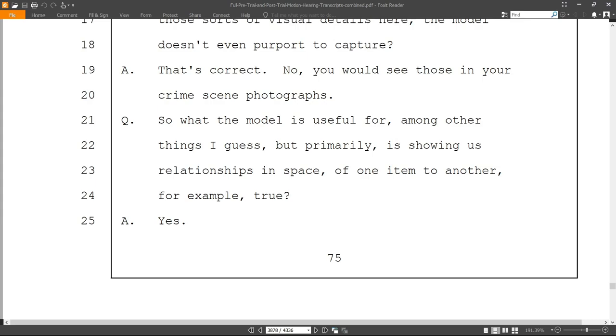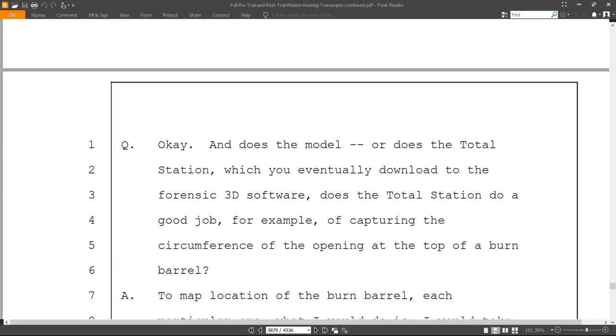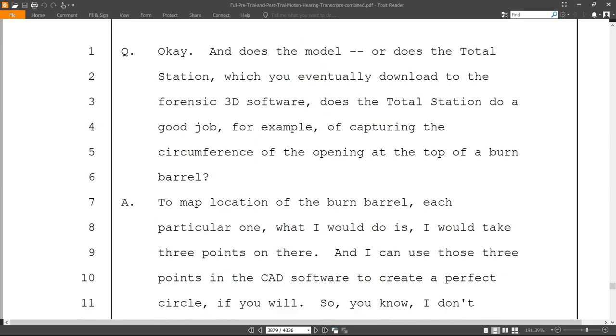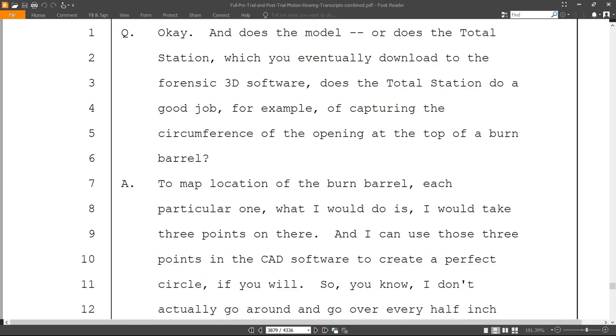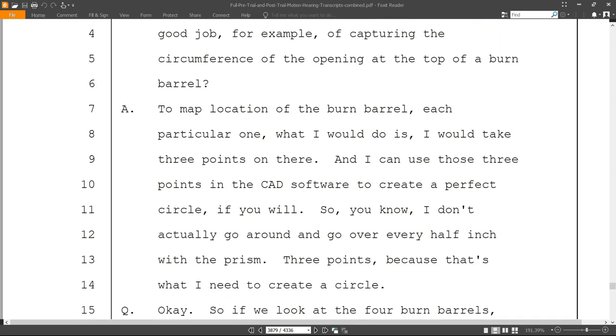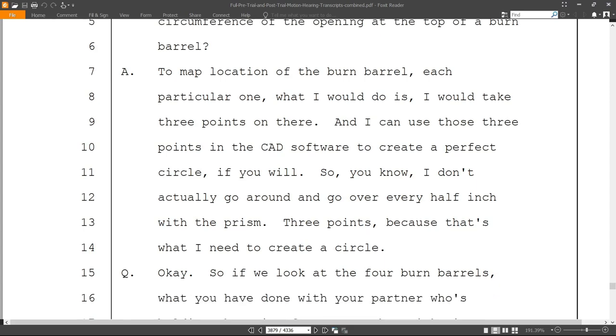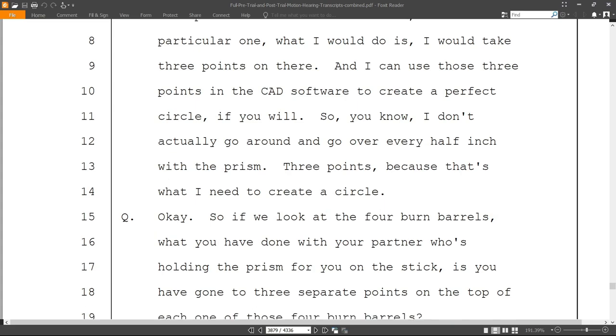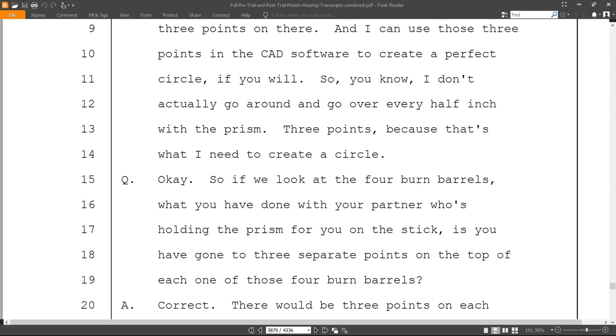So what the model is useful for, among other things, I guess, but primarily, is showing us relationships in space of one item to another, for example. True? Yes. Okay, and does the total station, which you eventually download to the forensic 3D software, do a good job, for example, of capturing the circumference of the opening on the top of a burn barrel? To map the location of each particular burn barrel, what I would do is take three points on there, and I can use those three points in the CAD software to create a perfect circle, if you will. I don't actually go around every half inch with the prism. Three points, because that's what I need to create a circle.